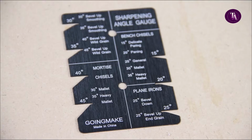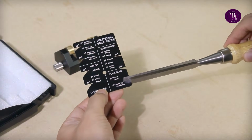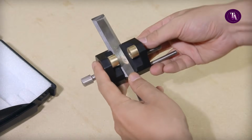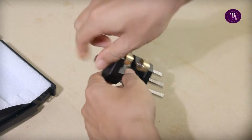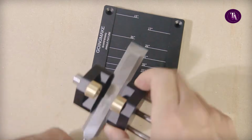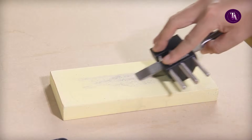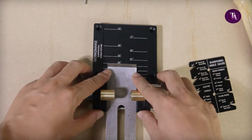Built from aluminum alloy, brass and stainless steel, it features stable double rollers and self-squaring jaws for flawless alignment. With a wide clamping range and included angle setting fixtures, it supports all common bevel angles. Easy to use for beginners and pros alike, it ensures consistent, razor-sharp results and comes neatly organised in a portable storage box.